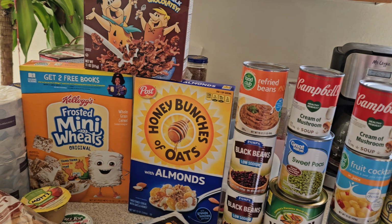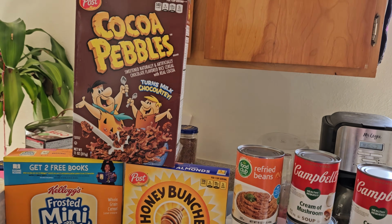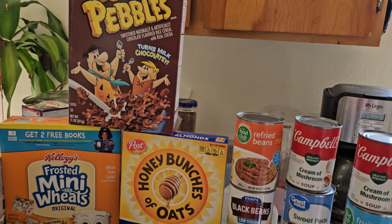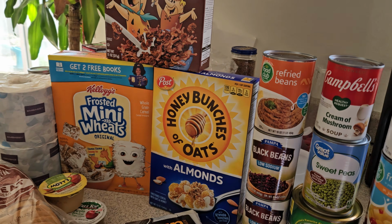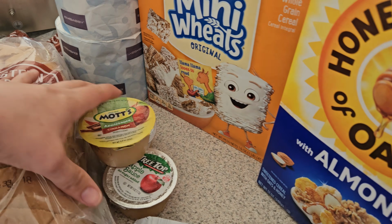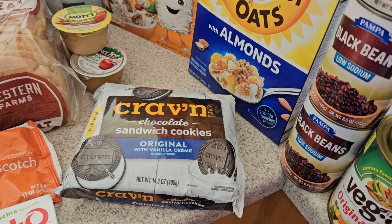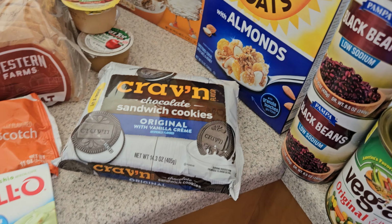And then I was able to pick out 3 cereals, and they had these 3 plus a couple others. And we don't hardly ever get Cocoa Puffs, so I got the kids that. And then Betty Jan really likes the Honey Bunches, so I got that and some Frosted Mini Wheats. They also gave us 2 rolls of toilet paper, 3 little things of applesauce, and then they had like a mystery area that just had a bunch of random stuff, and I picked out the cookies.